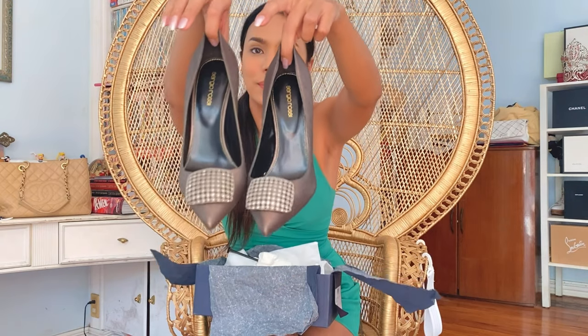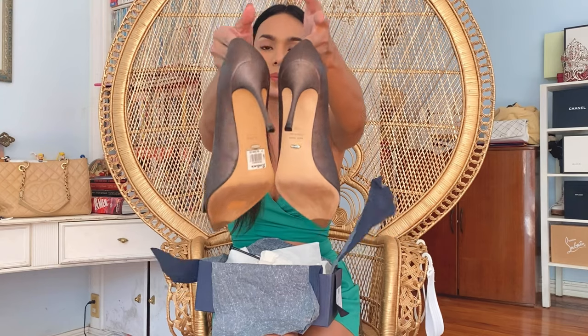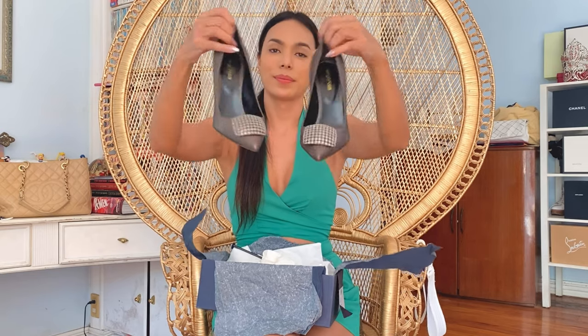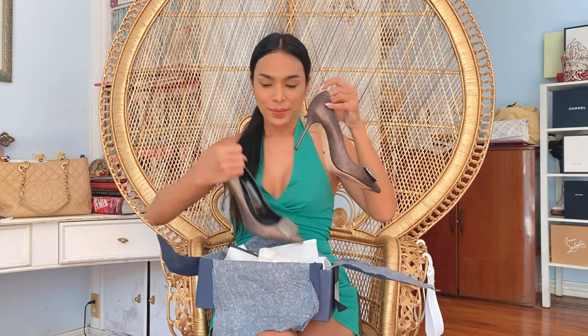Remove this. Gorgeous red. That was pair number one.